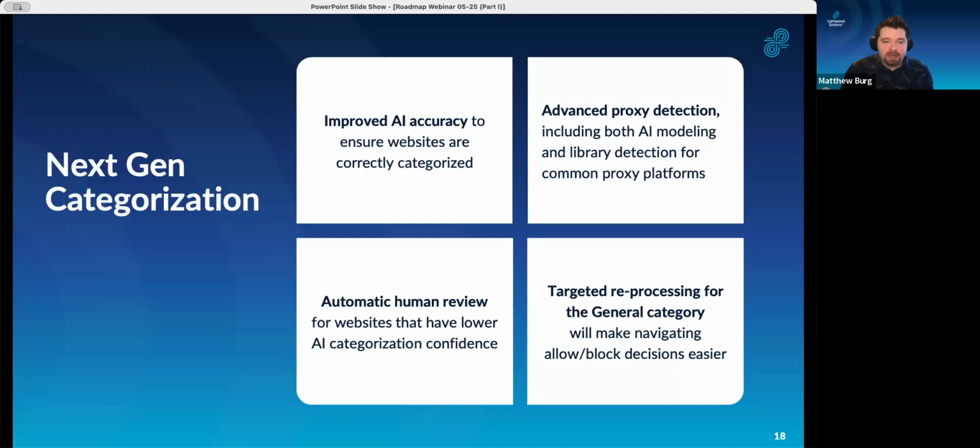We can also do things like kick off automatic human review. If the system isn't confident in its choice, or it thinks that maybe it could be two different categories confidently, we now can automate that whole process, really reducing the effort from all of you, whether you're locally recategorizing content or submitting it for review. We're really trying to reduce that burden and make sure that we have better than ever accuracy the first time around, so that your experience is more seamless than ever.